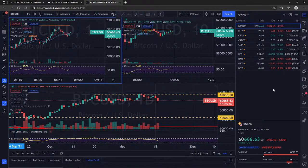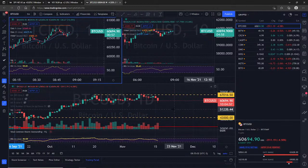Bitcoin, so apparently there's some tax stuff in Bitcoin. There's some stuff about taxing Bitcoin or something. I don't know. So it's sold off, a 10% sell-off, so nothing to sneeze at. I think it's probably just another buying opportunity, though.